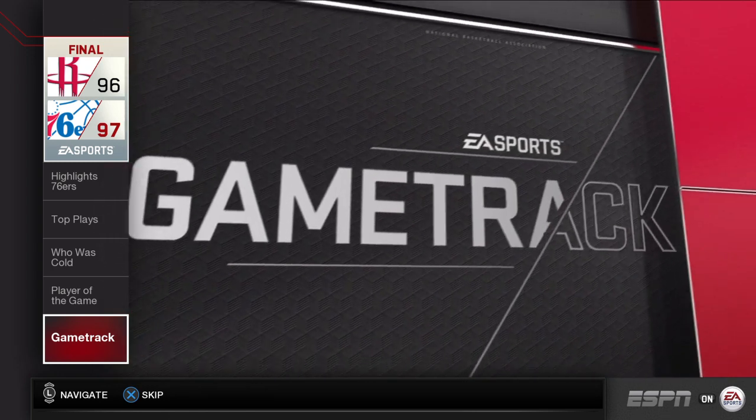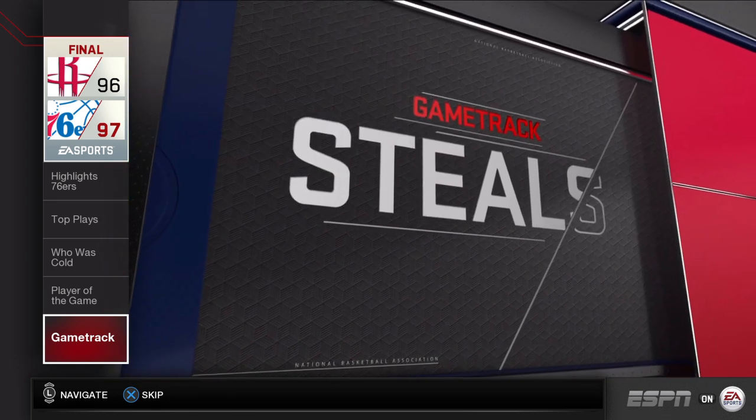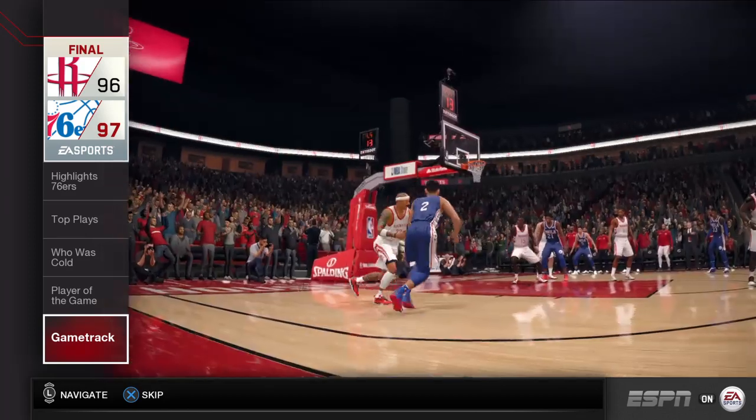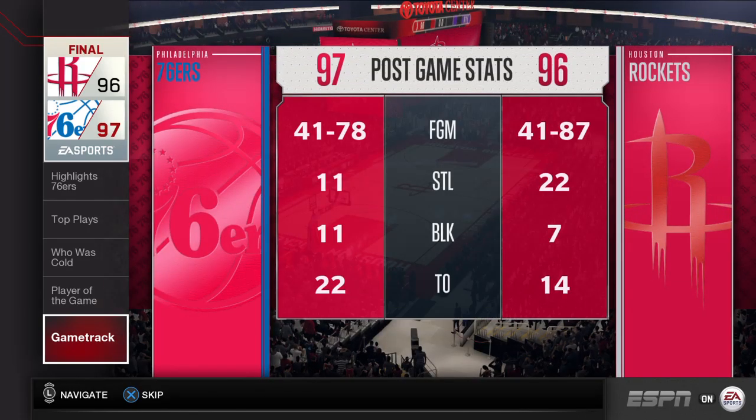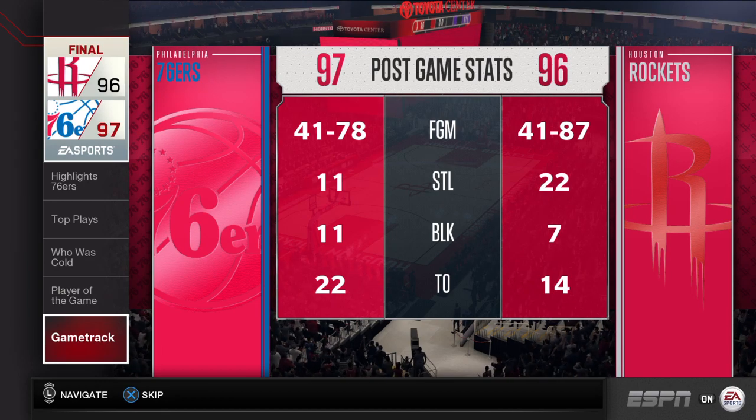Game track. Steals. Today we saw a pair of teams that could not hold on to the ball, giving up a bunch of steals. It might be tempting to commend the defenses, but what does that say about their offenses?